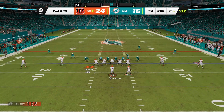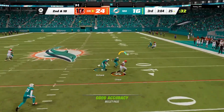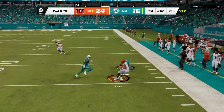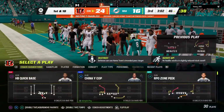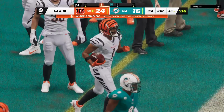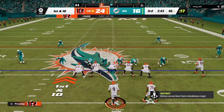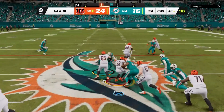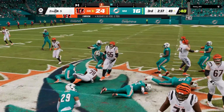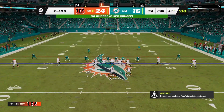That one falls incomplete. Off the play fake, here's Burrow. Throwing for Chase on the crosser. He's got it. And he'll be out of bounds, but able to get it up past the 45. A gain there of 21 yards. Mixon with a first down carry. And he's across midfield and into Miami territory. Here we go. The first down run got 5.